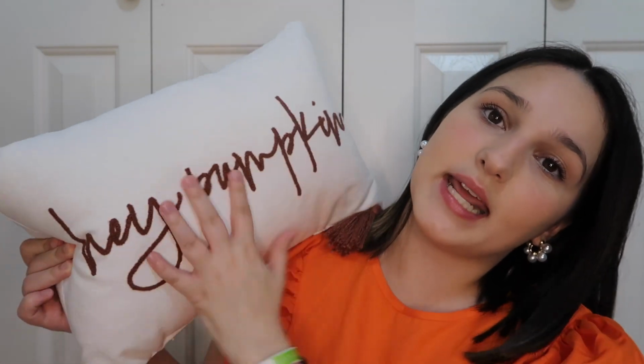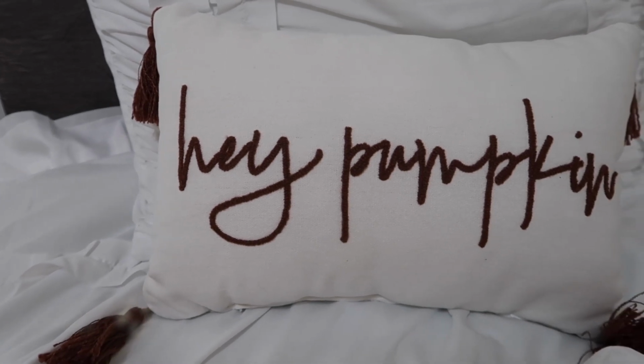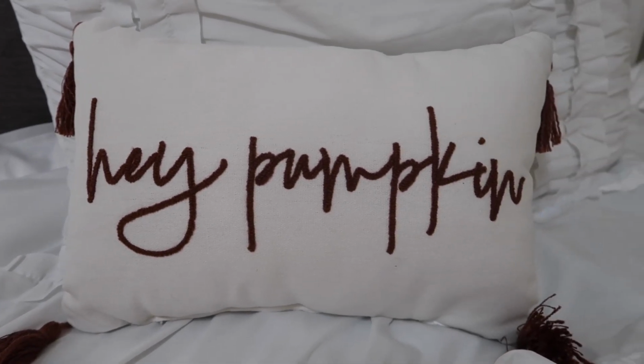This is a throw pillow, and it says "hey pumpkin" in this really cute script font, and it has these tassels on all four ends of the pillow, and I really like this one because it was only $5. That's literally so cheap for a pillow. It's white, matches my bedspread really well with this really cute fall color, like a rust color.